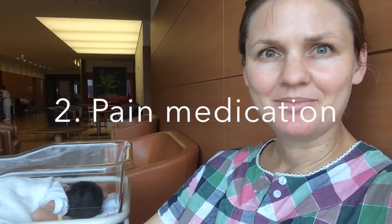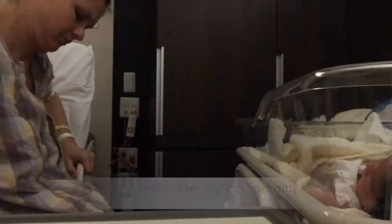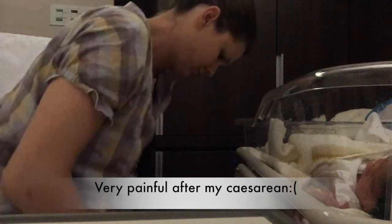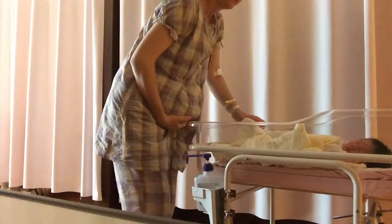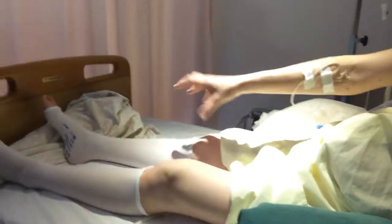My second big point is how to cope with the pain. As you know, Japanese hospitals tend to not give much pain medication. So if you find that you are in pain or something's wrong or you have a headache or anything, you need to tell the nurses and make sure they're aware of it, and also that you can get the medication that you require.